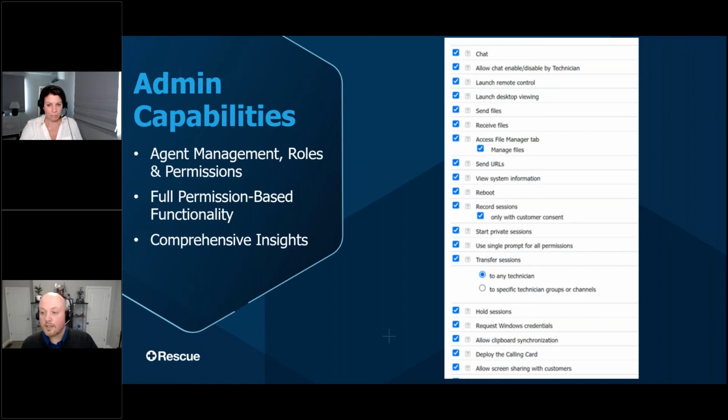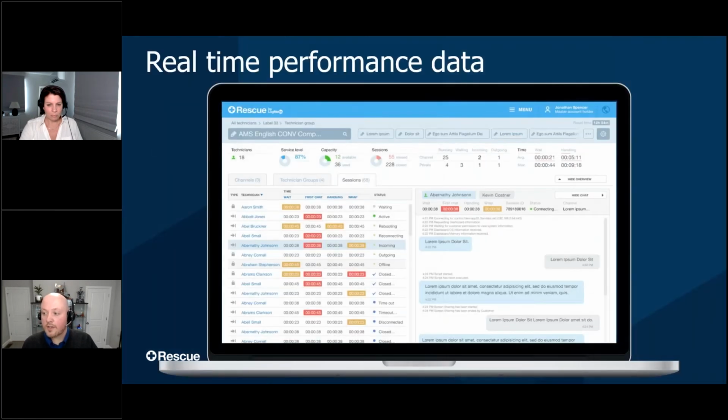And also, I think it's important that a tool gives you that insight as well. Having things like an audit trail that really lets you know exactly what the users are doing in the tool as well. And then, you mentioned the insight into agent productivity. And this screenshot is the Rescue Command Center. And this is really where an admin likely will spend most of their day, because it gives you a complete breakdown of your support center and what your agents are doing.